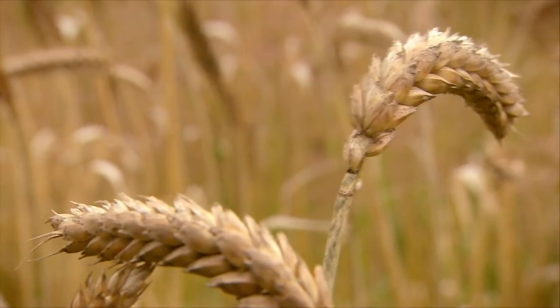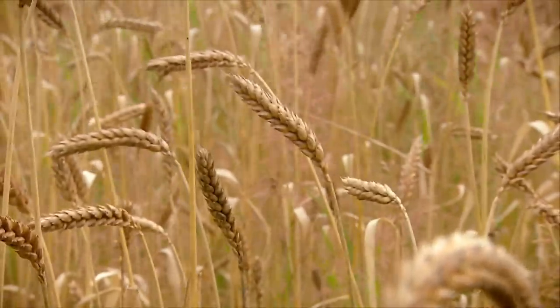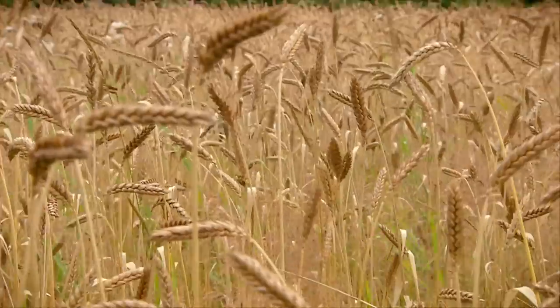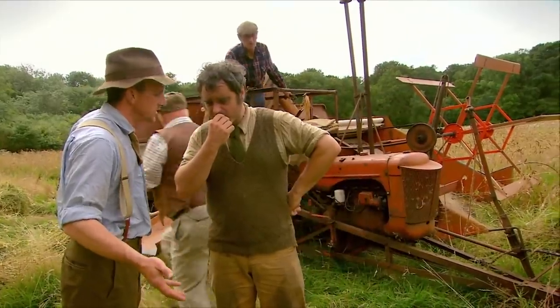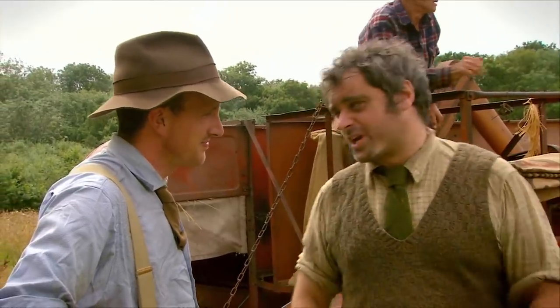Weed-ridden wheat was a symptom of the wartime directive to plough up land that had never been used to grow crops before. I mean, this is the type of land you wouldn't dream of putting a crop in here, would you? No. Outside of wartime conditions. It is the battle for food, and this is the final push to get this in. And it's going to take a Herculean and heroic effort to get it in, isn't it?